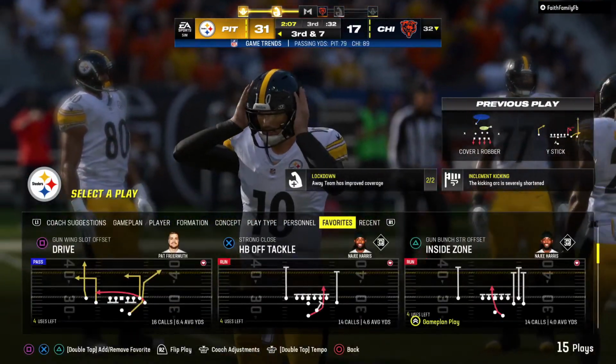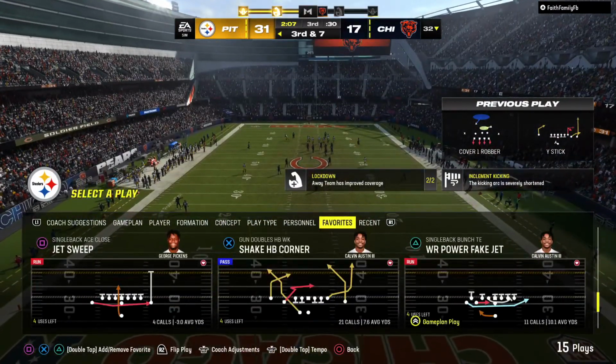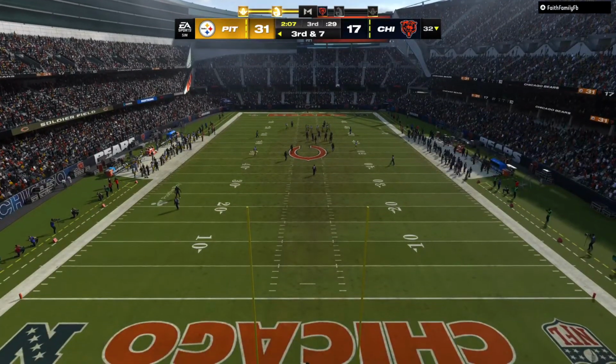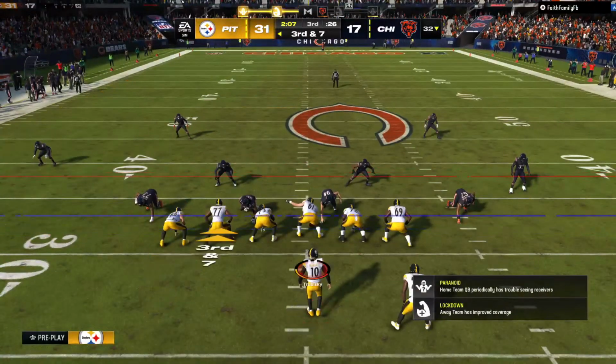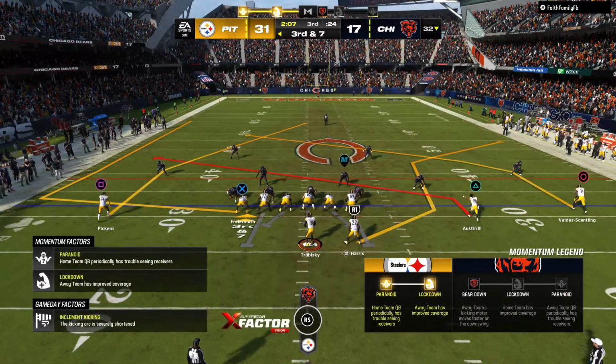will over the other. They decided the opportunity was there and launched a deep ball, but he was unable to get away from the defender, couldn't create space, couldn't uncover at the end of the route, and that one winds up incomplete.